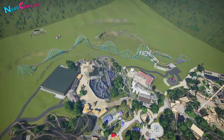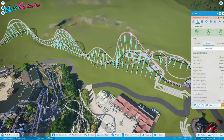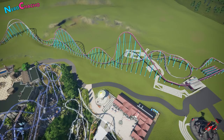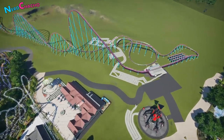And just like that, we've got ourselves a hyper coaster. And of course, it's manufactured by B&M, the winners of this week's poll. And I'm just going to prove to you that this one is a hyper coaster. We're going to come in here, go to results, and look, 63 meters. So this actually brings me quite nicely on to the first of the interesting facts, which are coming back for this episode, everybody. I've got some interesting facts about hyper coasters.